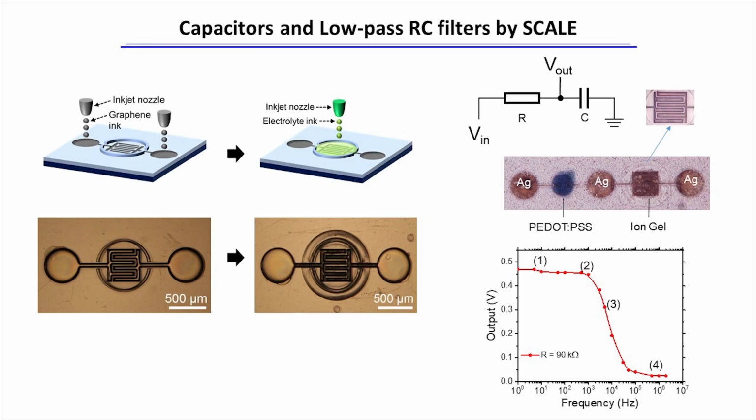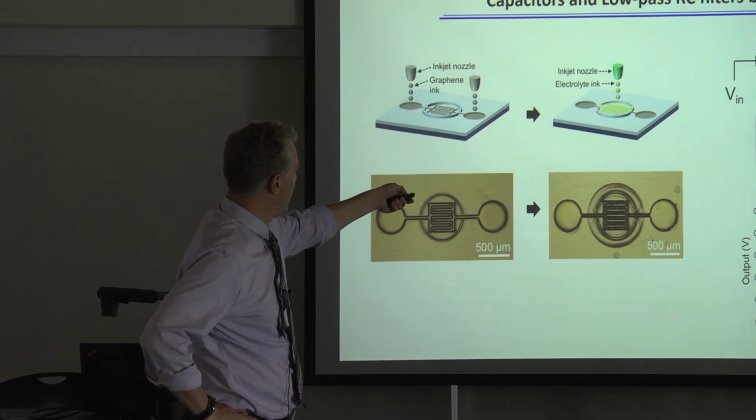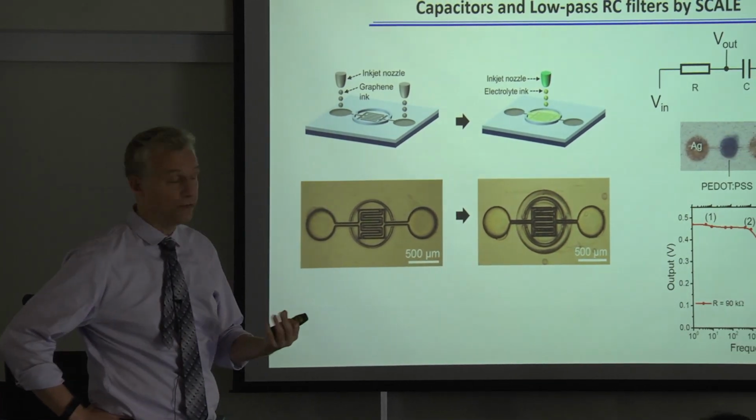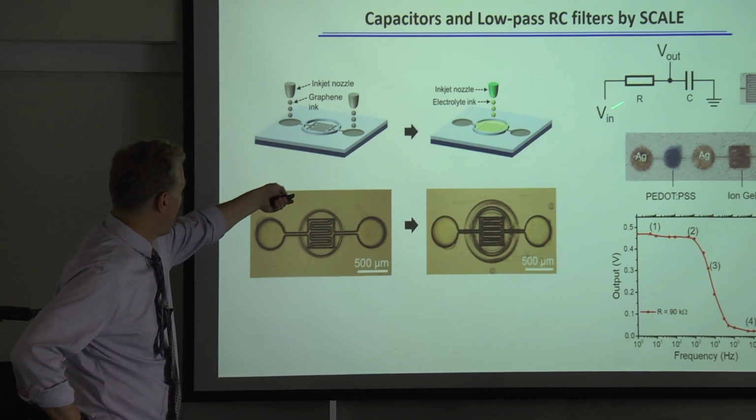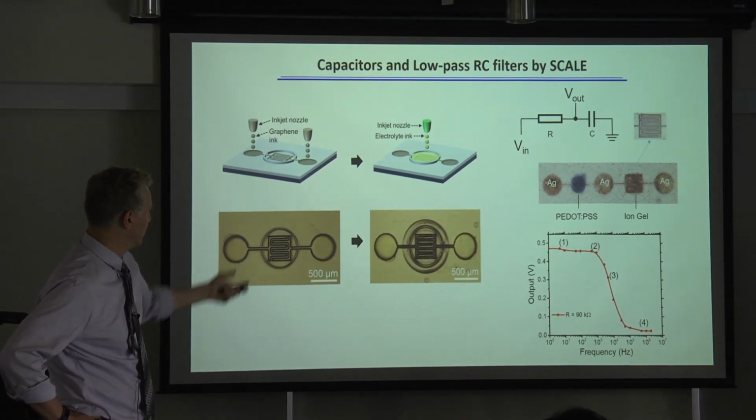Okay, back to devices. We can make capacitors. Here's one design, interdigitated electrodes. We used graphene ink for the electrodes. They're interdigitated like this. We drop a gel electrolyte in there that gives us a capacitor. If I have a resistor, which I showed you we can make, and a capacitor, I can make an RC filter. So I look at the voltage out as a function of AC voltage in, and some of you may recognize this is a low-pass filter.